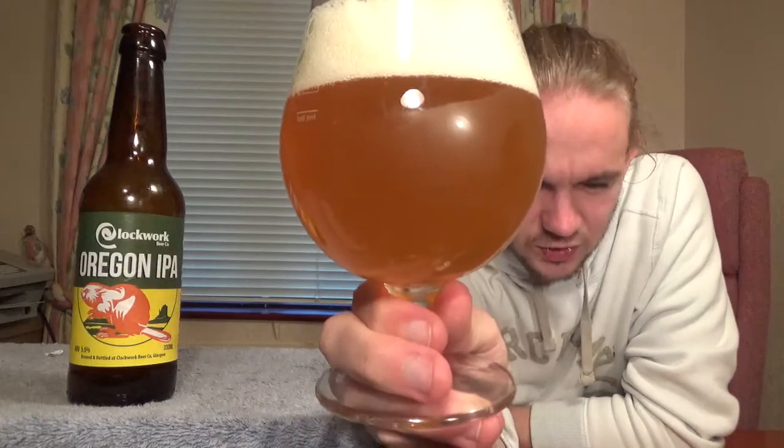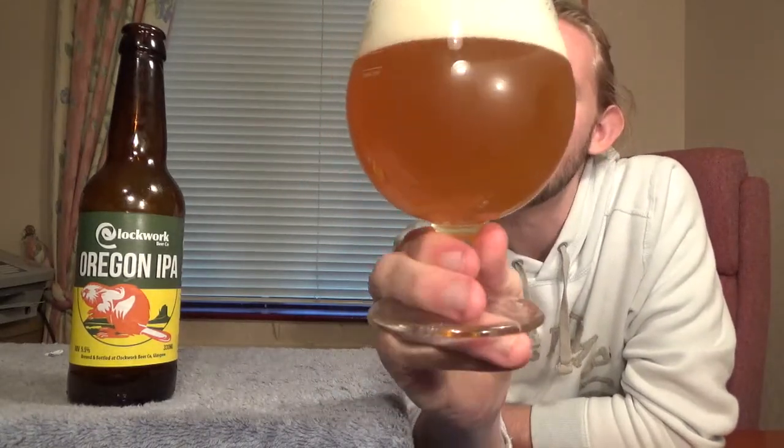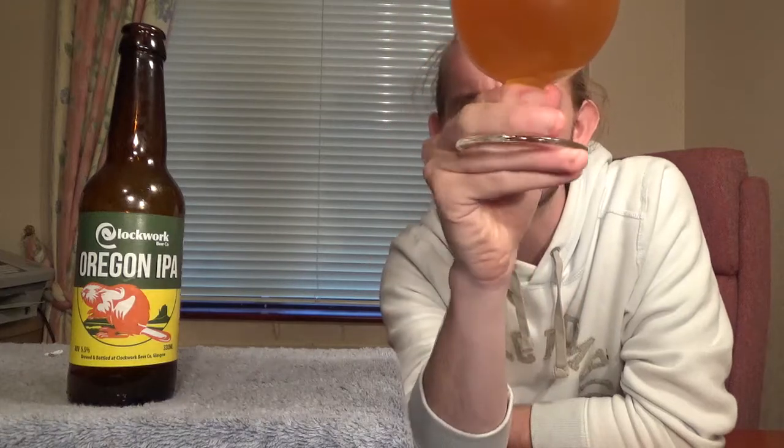I'll just bring it right up to the camera so you can see that, but I think it's turning out a little bit darker on the video than it actually is. When the light goes through it, it really is a quite bright, pale, kind of golden straw colour. There's a solid finger and a half there of a frothy white head. There are bigger bubbles in there as well. As you could see when it came out, it did want to escape a little bit.